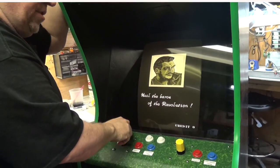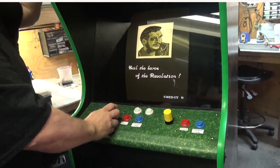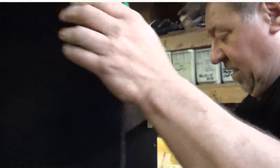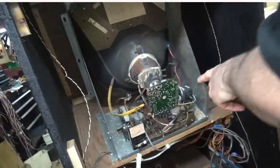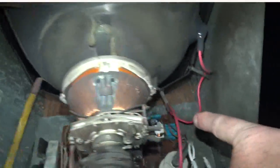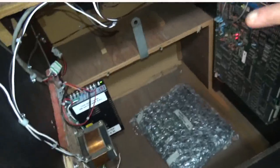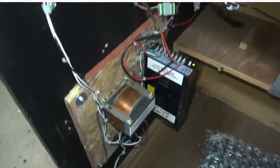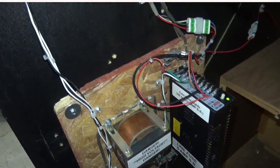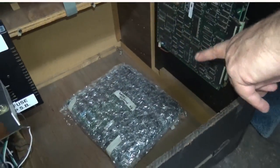But this is the original logic board made by SNK. And there are wonderful rotary joysticks that work so well. We have obviously all new buttons. And in the back here, the Geo7 monitor has all new parts: a new flyback, new horizontal width coil, a new resistor in the vertical circuit, and Frank reworked the power supply, and we cleaned up all the wiring. So we have a new power supply, obviously. Everything's neatly numbered, fused.